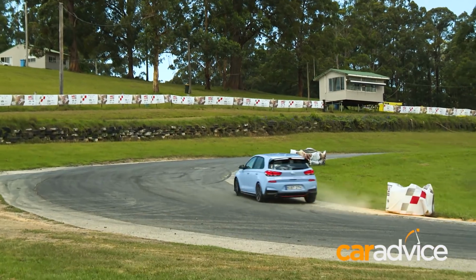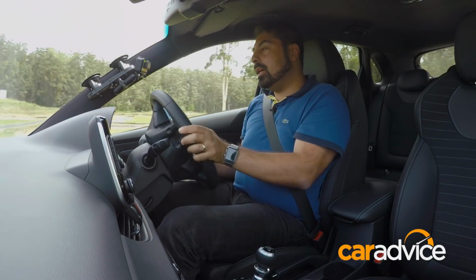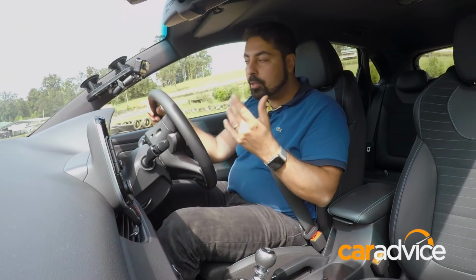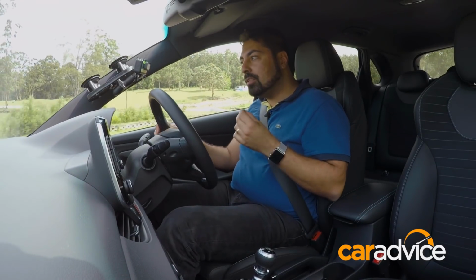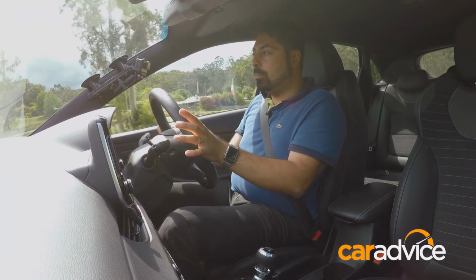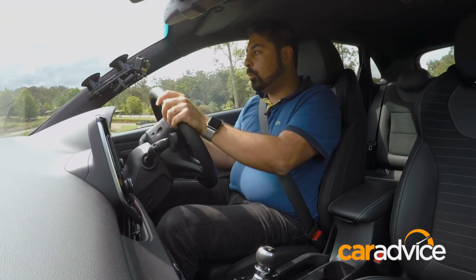Now, the only thing I will say though, is that the base model car rides on Michelin Pilot Sports, and this thing rides on Pirelli P Zeros, and as good as the Pirelli P Zeros are, turning into the first corner with the Michelin tires is something else. There's a lot more grip, there's a lot more bite as you turn in, and I'm hoping that they can fix that with the production car, because the top spec should really be the best performer regardless of what it is doing.